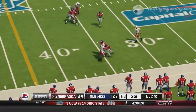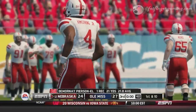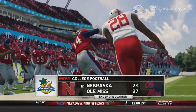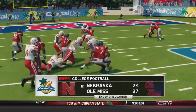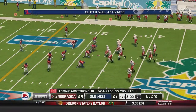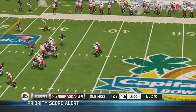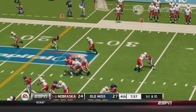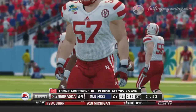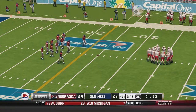Catches it, and he's looking for more. He's taken down at the 33-yard line. Gain of 20 on the play. That's third down and one to go. The Rebels with a three-point lead. Back in this very pivotal fourth quarter. Gets out to around the 25. That's good for a gain of 8 yards. That makes it second and two. So it's second down and about 2 yards to go.